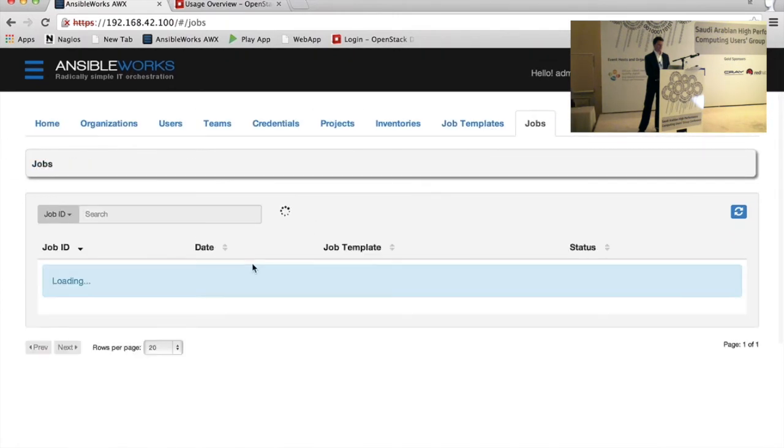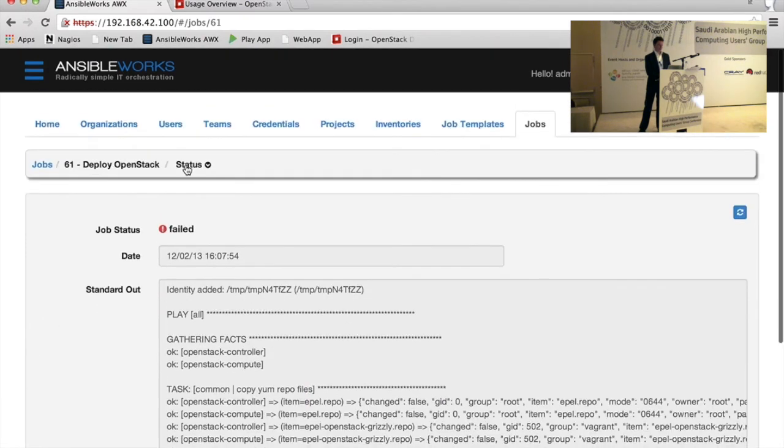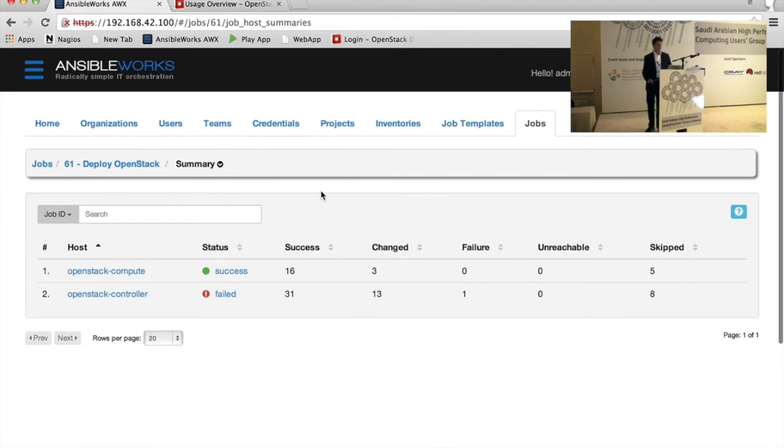Let's go back to the jobs list and take a look at a previously failed job, because those are usually the most interesting. It's not that interesting if something fully succeeds. But if you look at a failure here, you can click on the job ID, and you can go to the summary. And I only have 2 hosts in this list.